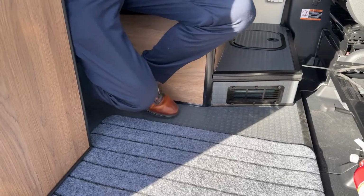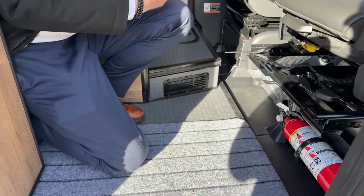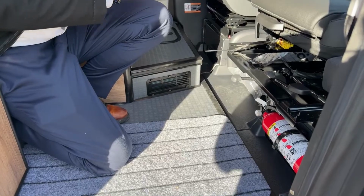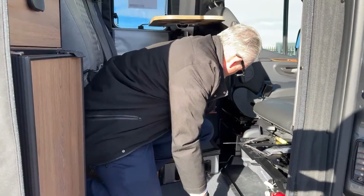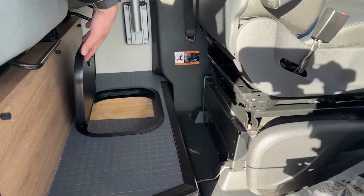Talking about insulation, Winnebago's done a really good job including the best insulation in the market, which is the 3M Thinsulate insulation, and they're using multiple layers of that throughout the coach. They're also putting thermal breaks in there to keep you and your family warm during the winter and cool during the summer. A little spot right here if you want to store a couple of things.